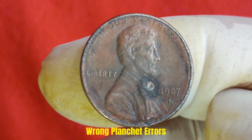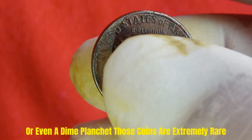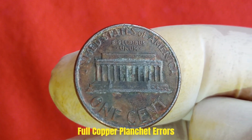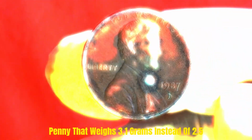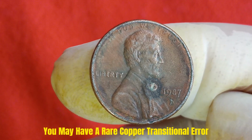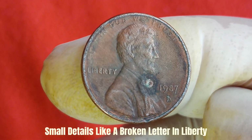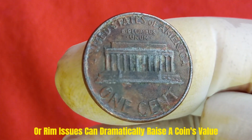Wrong planchet errors. Imagine a penny struck on a foreign coin planchet or even a dime planchet. Those coins are extremely rare and can be auctioned for thousands of dollars. Full copper planchet errors: if you find a 1987 D penny that weighs 3.1 grams instead of 2.5, you may have a rare copper transitional error, and that could be a life-changing discovery. Clipped planchets, die cracks, and other errors: small details like a broken letter in Liberty or rim issues can dramatically raise a coin's value.